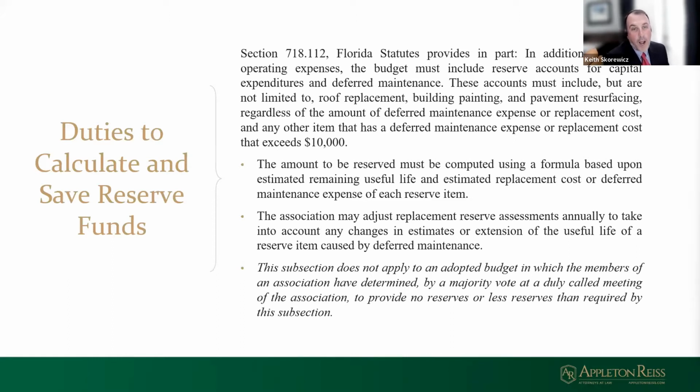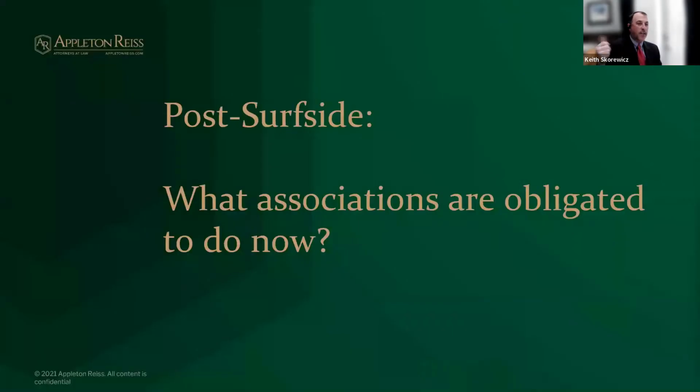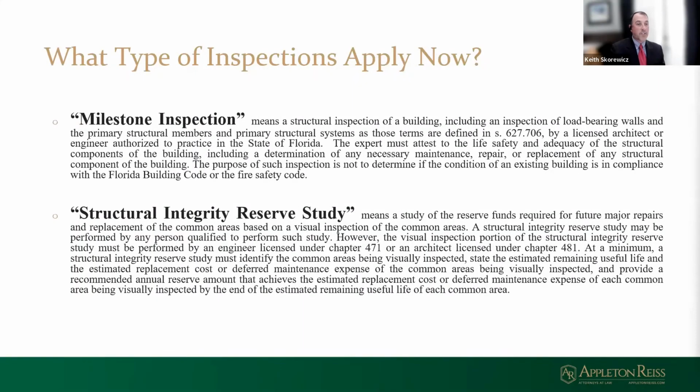So, Robert, I'm just going to try to get through some of these. It looks like we just covered this, the duty to recover. So why don't we skip this slide because the questions are really generated going on. Okay, so here we are in post-Surfside. Robert, I'll get to this in a second because we're going to talk about the 2 new documents that are required. Next slide. Great questions though, folks. This is really good.